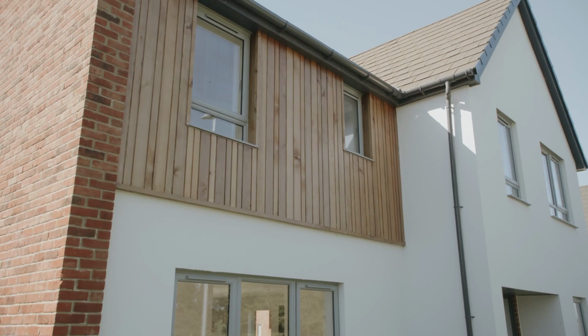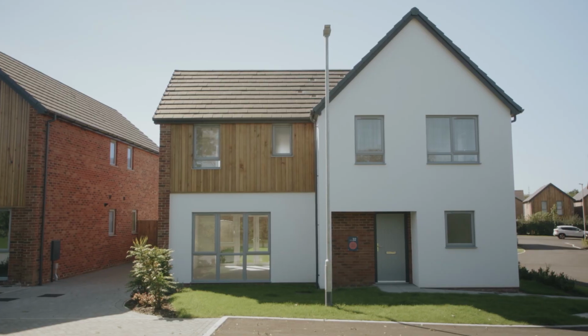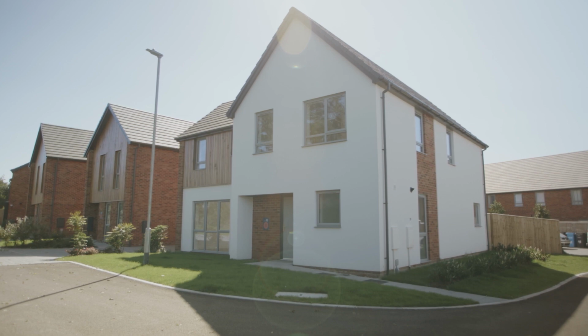So the Farmhouse 4, wow, what a property. Externally, this home really is breathtaking. The curb appeal is fantastic. It's got that wooden cladding aesthetic that's shared with some of the other properties on this development, which really adds to that rural farmhouse-like quality, perfect for the location in which you find this home.